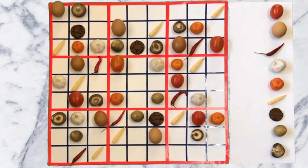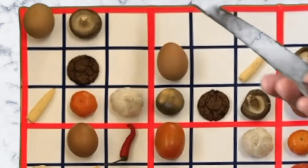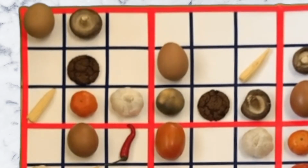Do you notice the chili pepper in this square? We don't yet have chili pepper in that segment, but we have one here, and that's blocking this square and this square. So guess what? We can put chili pepper over there.